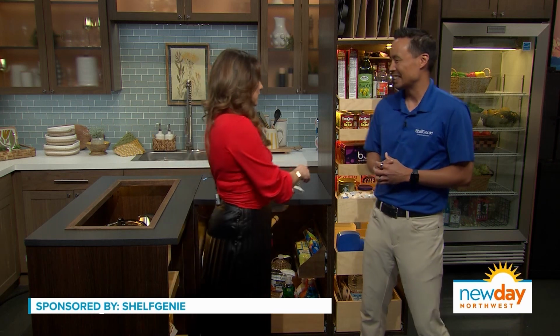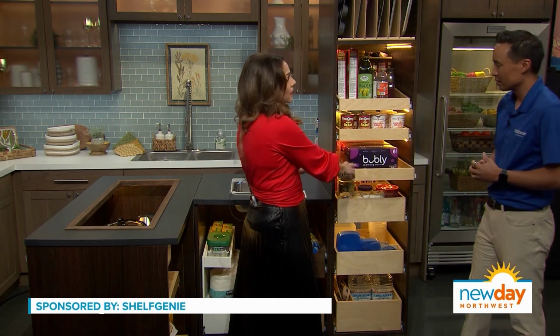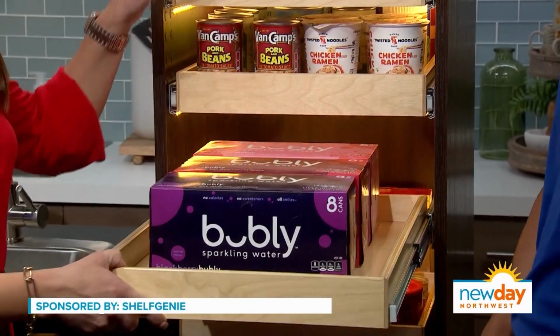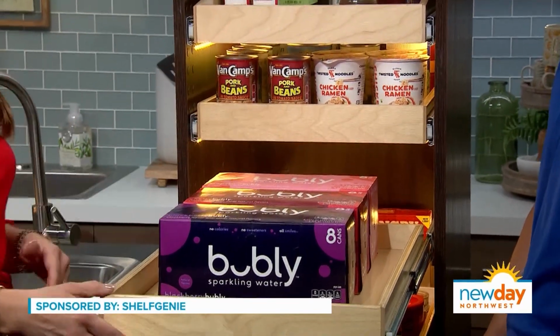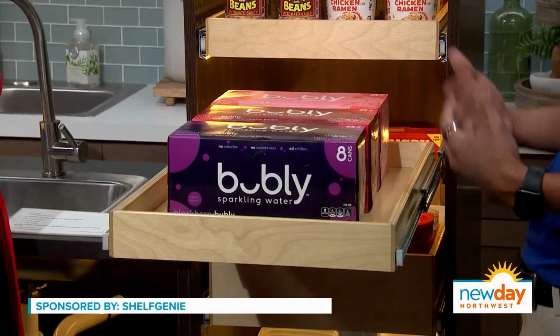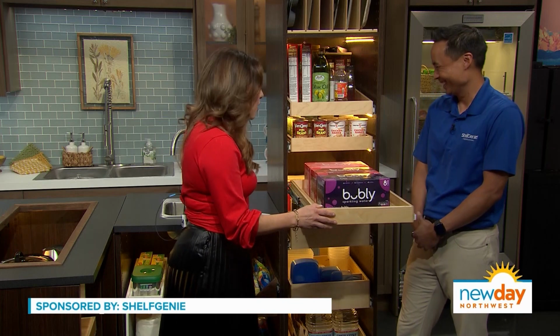And your shelves are really sturdy. I'm not kidding, I have so many hair tools, but if you could put like three cans of bubbly water on one of these shelves, all my hair tools would fit on that. These hold up to 100 pounds. Wow. Hopefully your hair product doesn't weigh that much. We might have to break it up into two. I'm not lying.